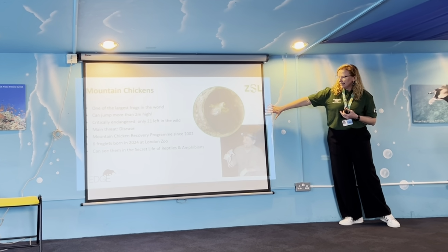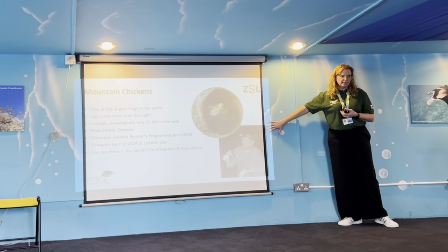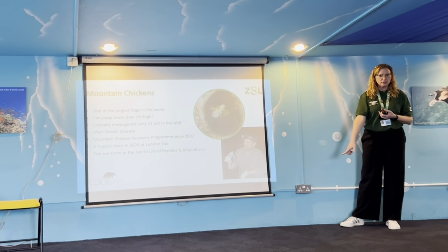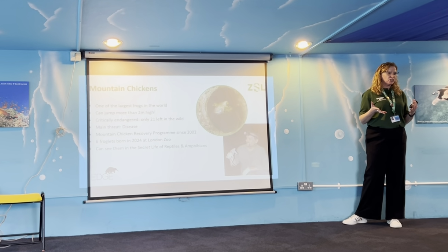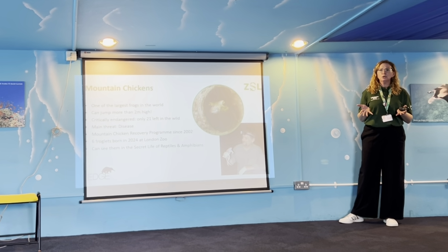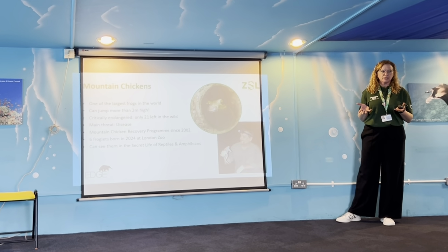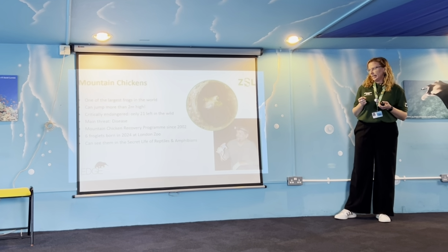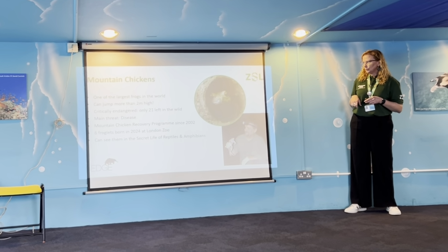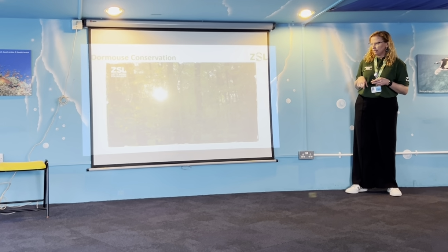You can see our wonderful mountain chickens in The Secret Life of Reptiles and Amphibians, but not just them. There are lots of different EDGE species in there. There are loads of weird and wonderful amphibians and reptiles. So I would really recommend taking a look to see some of the really cool EDGE species that we have.